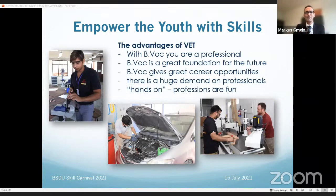I'm the best example. I started my career as a cabinet maker. And I know quite a few fellows who started with an apprenticeship. They earn more today than colleagues who took the path of academics. That happens as well.